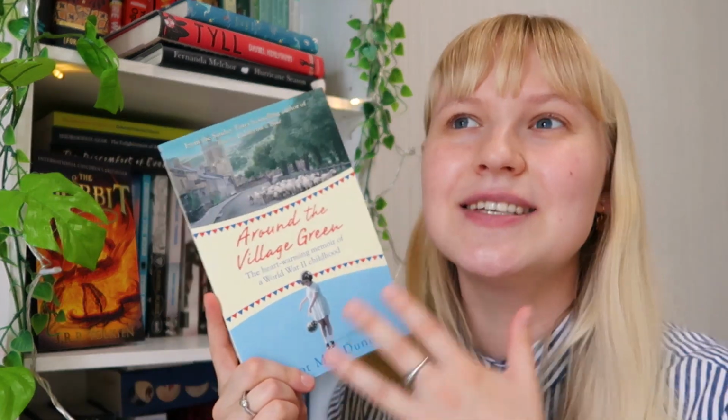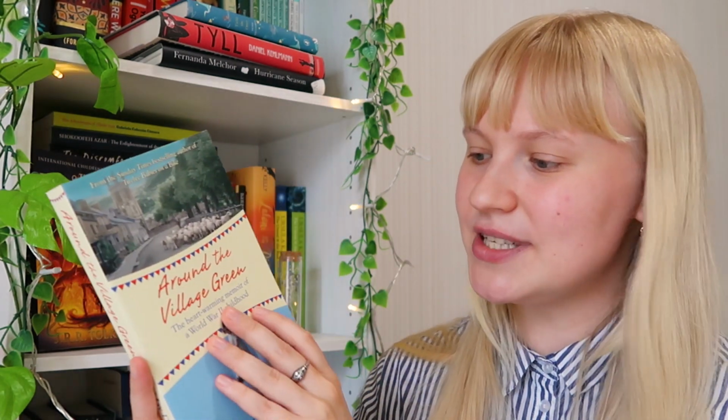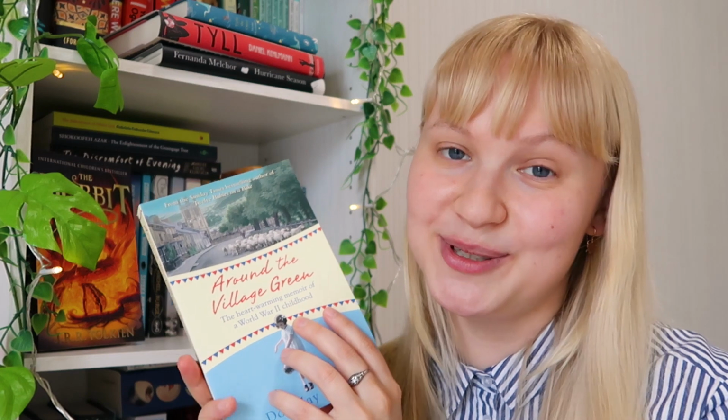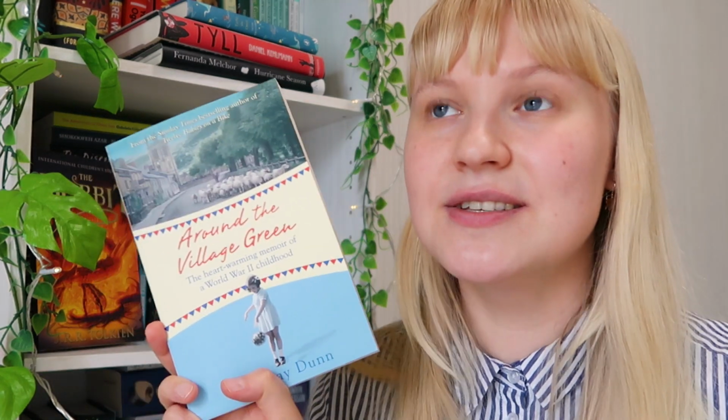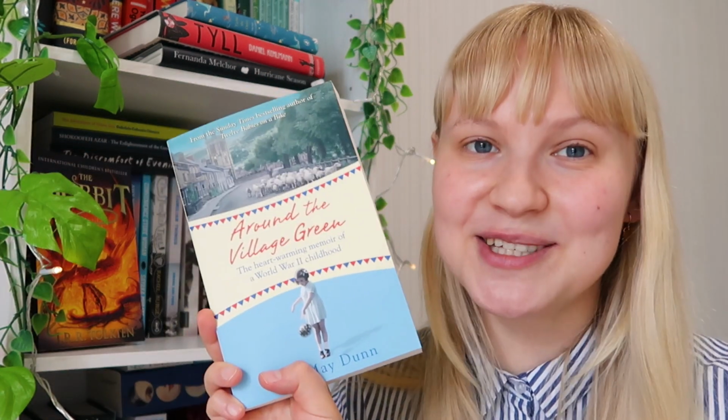The next one is another memoir, and this is Around the Village Green. I feel like this is also a very perfect summer read. This is a heartwarming memoir of a World War II childhood. I hope it's going to be something like that, and also obviously war experiences. That's what I'm interested in reading, and if it's heartwarming, that's what I need.